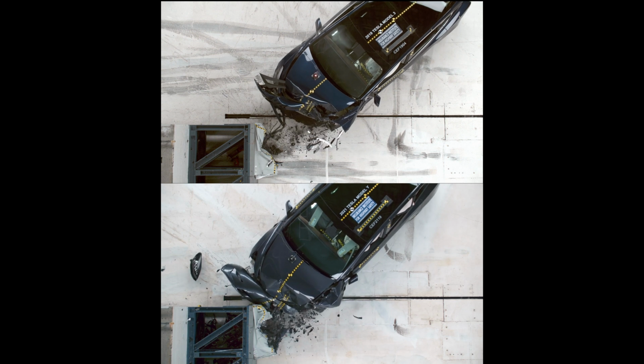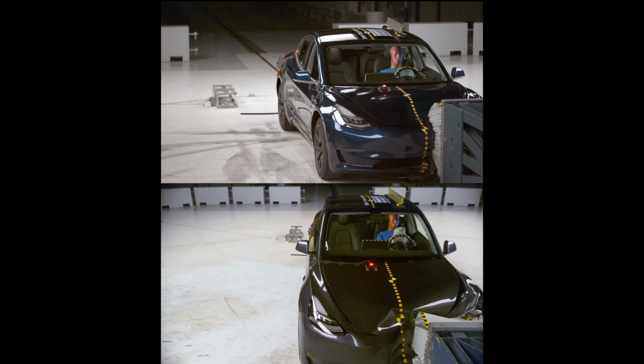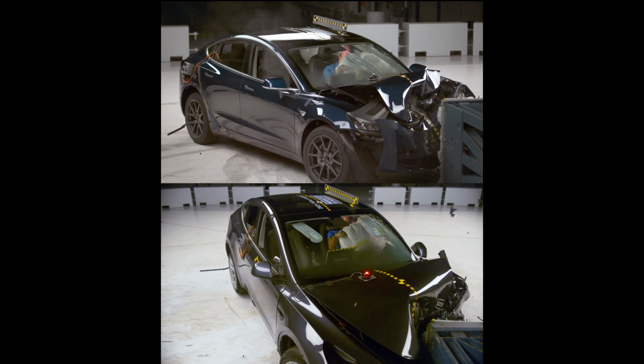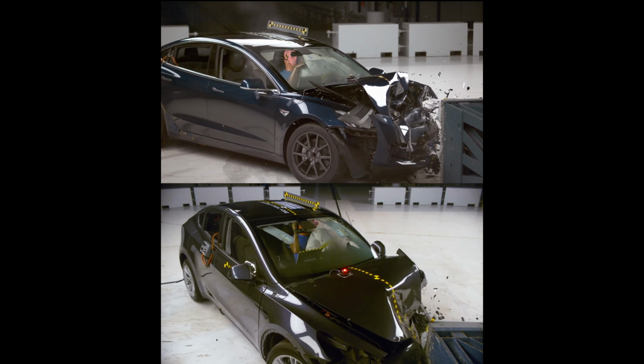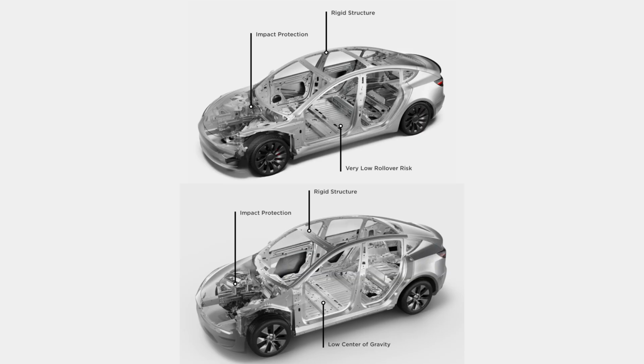Notice how the impact forces fracture the Model 3's windshield, while the Model Y's windshield remains intact. You can also see how much farther the compression stops from the passenger compartment of the Model Y than that of the Model 3. Once again, the taller Model Y front end means a taller crumple zone, providing less transmission of impact forces into the passenger compartment on this test.